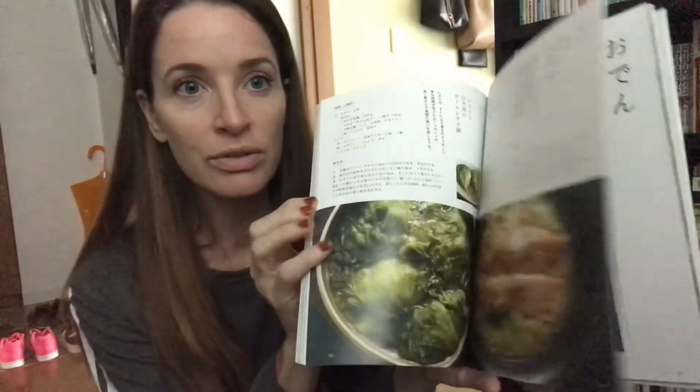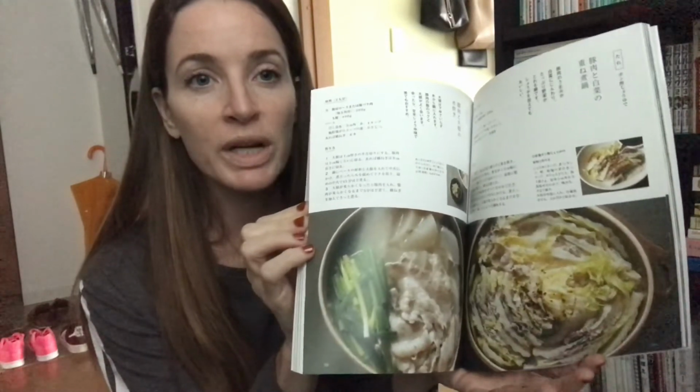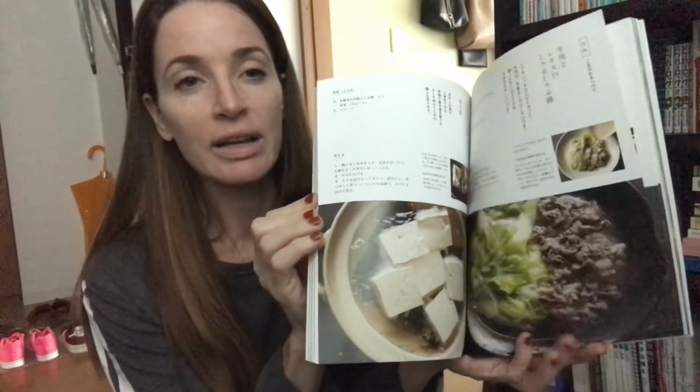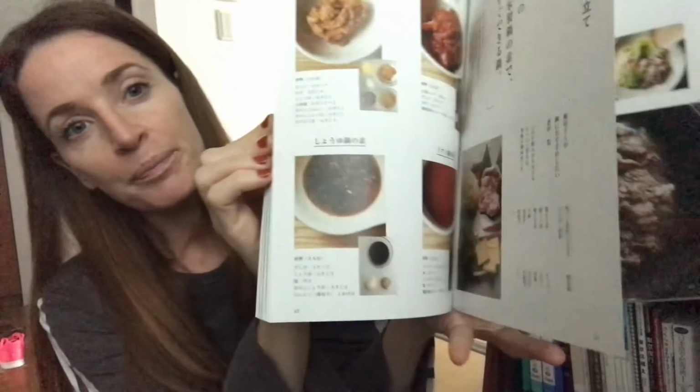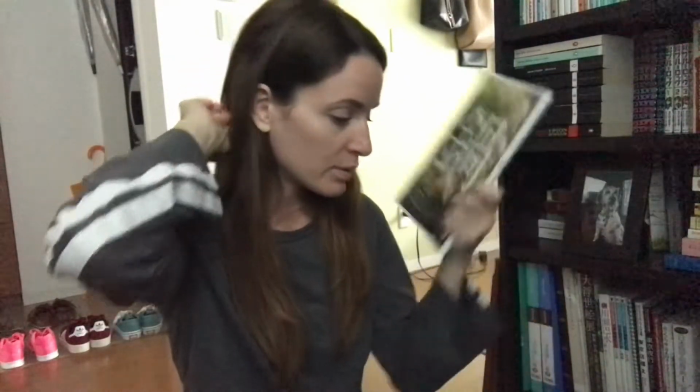I chose it because there's very few recipes, very clear because of all the photos, very simple ingredients. In Japan, you can make this very quickly, which is, you know, why they're very, very popular. But yeah, this is just one of the better ones. This is one of the ones I like better.